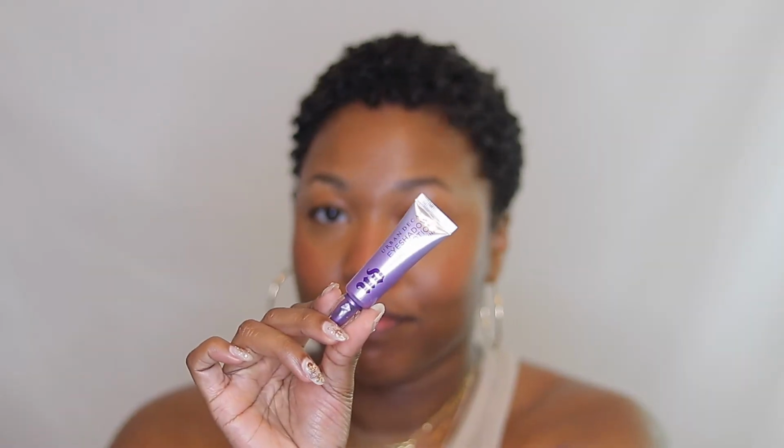Okay, moving on to the eyes, I'm going to be taking the Urban Decay Eyeshadow Primer Potion in Original, and I'm just going to be applying that all over my eyes as my eyeshadow base.